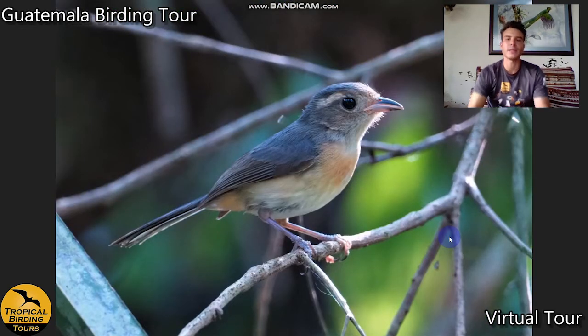And this is a female gray-throated chat. I don't have a good photo of the male. They're really difficult to photograph. They're always very skulky inside the thickets and in the lower vegetation of the rainforest.